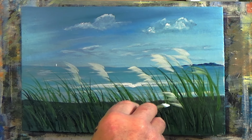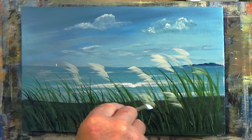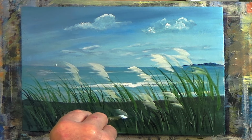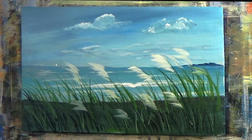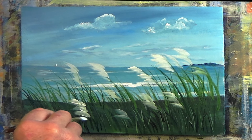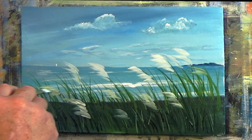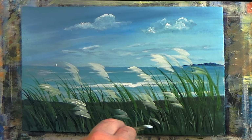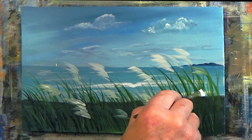But it's just a bit of contrast. There we are. Supposed to be wispy bits of feathery leaves, if that makes any sense. Bit like palm leaves, just those wispy, feathery type of things.